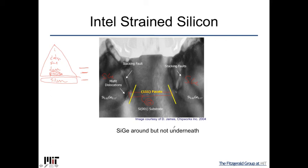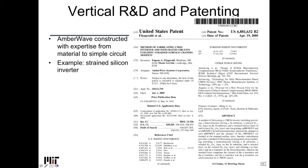And like I told you, just here silicon germanium is all around, but remember the original thing that we had was that silicon germanium was underneath, right? But remember that we actually went all the way up to strained silicon devices and simple circuits, because we were the first ones doing all this. And so we had patents like the following. This is a good demonstration of a vertical research and development and vertical patenting. When I say vertical, what I mean is, again, Amberwave was an intellectually vertical company.